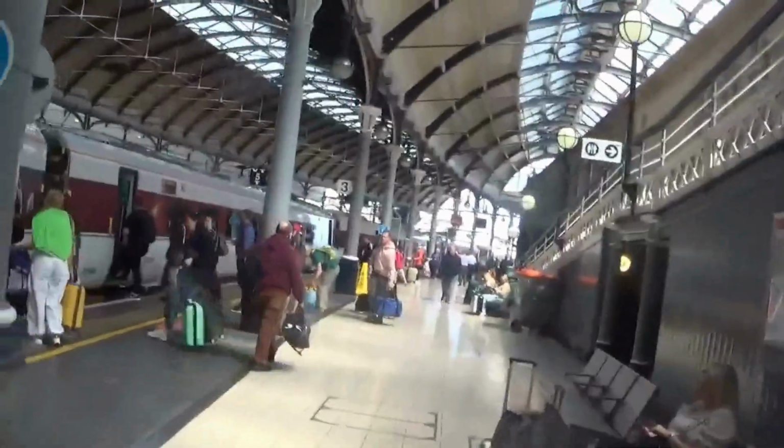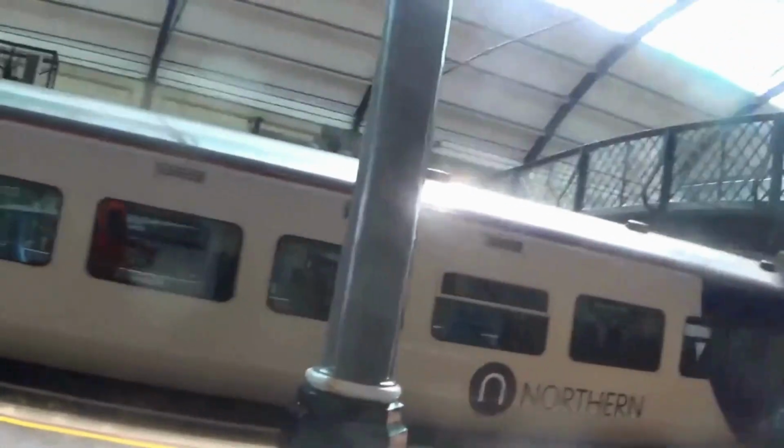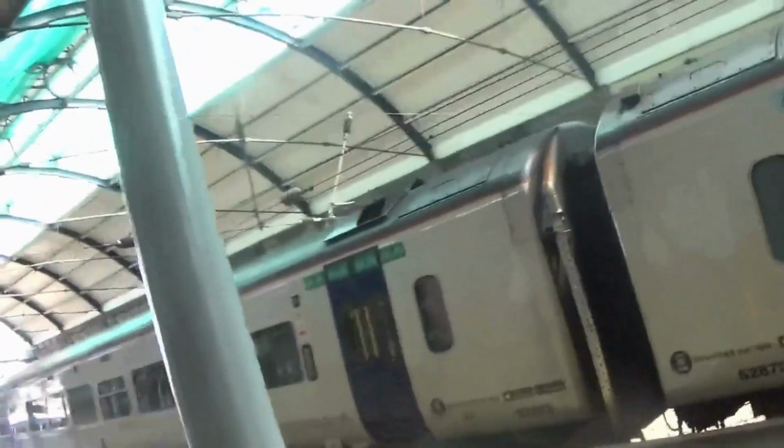Over the footbridge, similar to York, just York is a bit more grander. This is still a nice station though. It does have a first class lounge here. We're here at Newcastle. Under here, got a lounge here. Oh no, ladies' toilet. But then we've got platform 4, and then the other side will be number 5, 6, and so on.